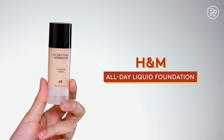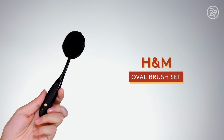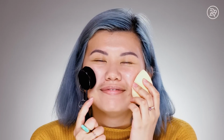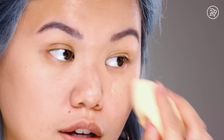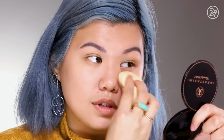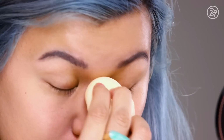This is the All Day Liquid Foundation. So I got a couple of tools, the first of which is this face sponge. And then I also have these oval Artiste-esque brushes. So I'm probably gonna do sponge one side, brush other side. I like the way that this sponge is applying it though. This has very sheer coverage and I can still see the redness around my nose. Even for someone like me that does like lighter foundations, this is definitely not giving me a lot of coverage.